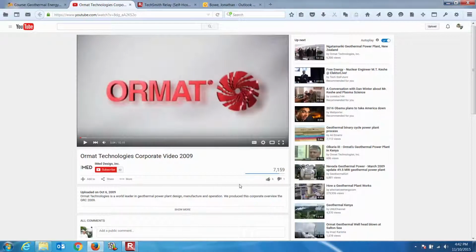Let's go ahead and look at some of the larger scale companies. One of which is Ormat, probably the largest company based in Israel. Israeli company.